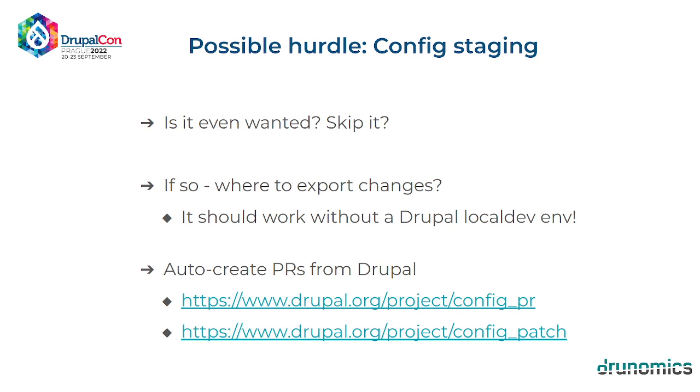I mean, when they don't have a local Drupal development environment, there's no place to easily run Drush to do a configuration export, things like that. So yeah, there needs to be some tooling around it. Some hosting providers have tooling like that, which makes it easier to do the configuration staging workflows. But then there's also some interesting modules to automatically create pull requests from the Drupal UI.